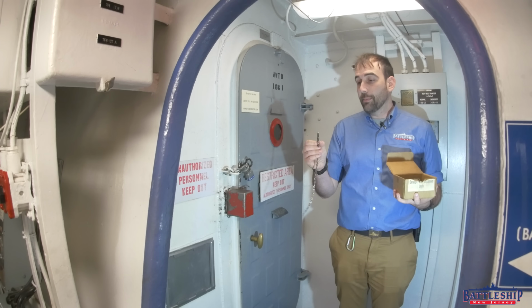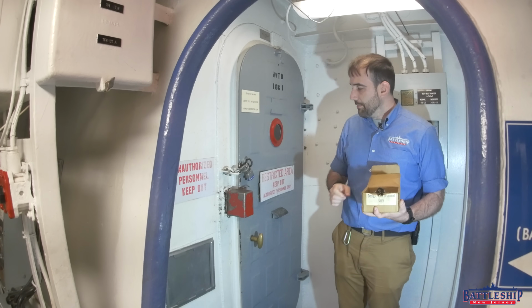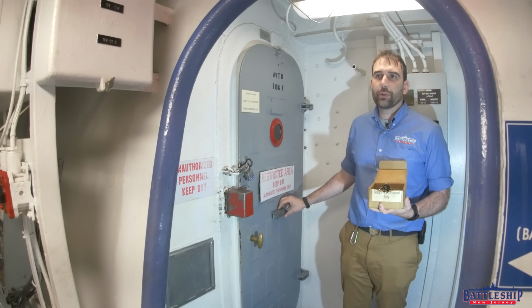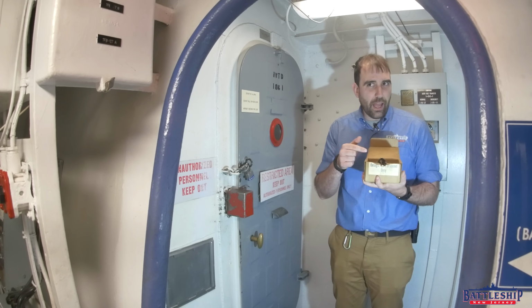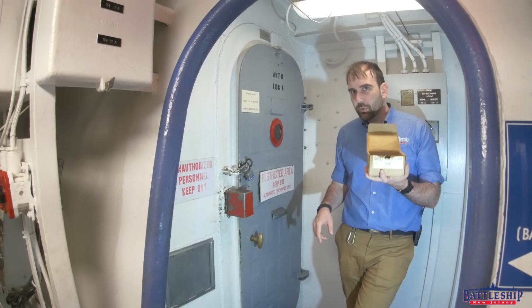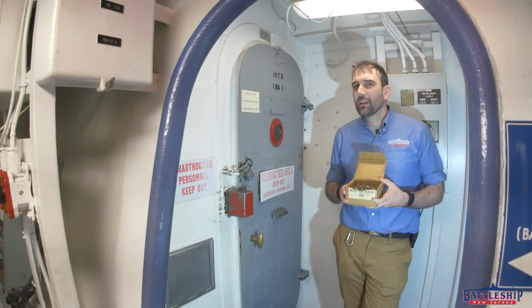And we were able to ask around, and these keys match up with these things. They're called Latham Watchman Stations. These have been installed around the ship, and we can assume, based on the number of keys that we had, that there was somewhere around 40 of these. This is really cool because it's an artifact from our time in mothballs.